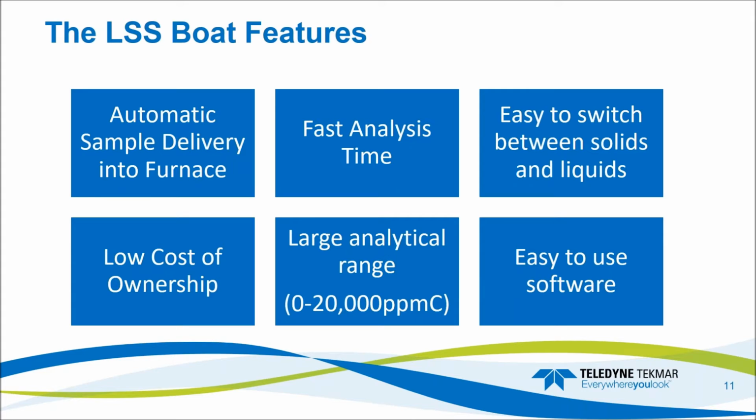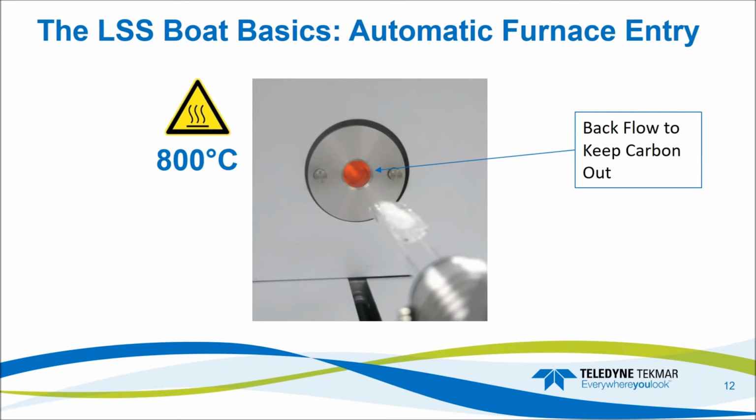It has a very large analytical range, 0 to 20,000 ppmc. 0 is more of a theoretical, like you can just run DI or blanks on it. And it has very easy to use software. And so I'll talk about that automatic sample delivery furnace if you can't quite picture that yet. So here's a picture of it close up.